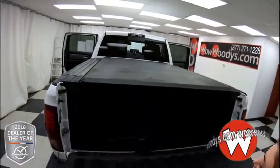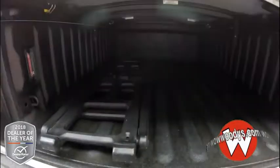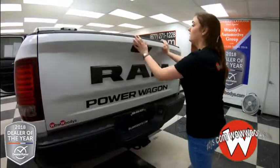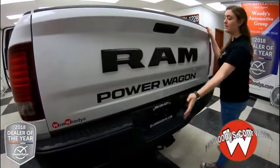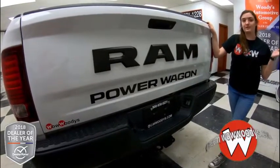And then looking into the bed, you have your bed cover up top, bed liner, and that cargo divider, as well as tie-down hooks on the sides. So overall, incredible truck, super powerful, just like the name tells you right there. And then you have your heated seats and Media Center. I mean, what more is there to love?